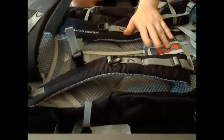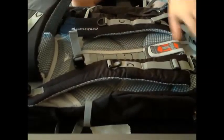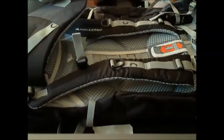They have this ergo fit, which is actually really nice. You can adjust the height of the internal frame on your back. And you definitely want to make sure you've got a nice padded hip belt there, because that's where the weight should really lie, on your hips.